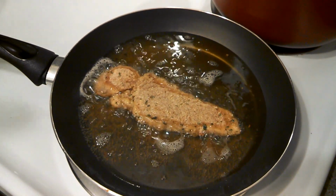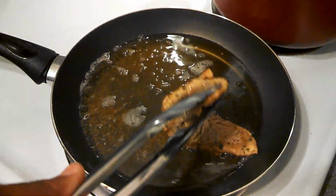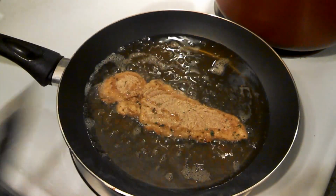Okay. So what we're going to do now, this is white meat and it's boneless white meat. So it does cook a little fast. Okay. Give it about another 15-20 seconds and we'll turn.